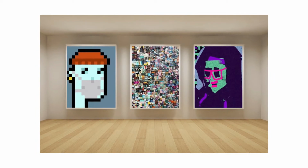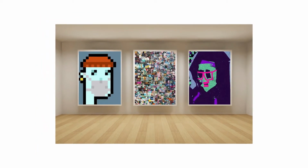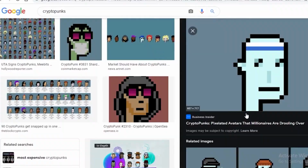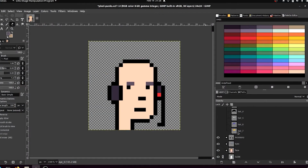Now we've understood how we can get whitelisted, let's talk about the benefits when we're whitelisted for a project. Number one, you can acquire an NFT at a discount or even free if you act quickly. This is incredibly useful for folks who are new to the sector and want to give it a shot but don't want to risk their money. This seems to be beneficial for NFT personnel.